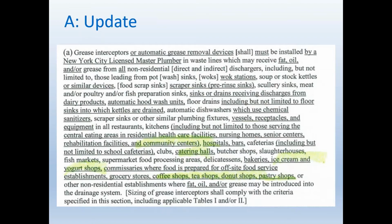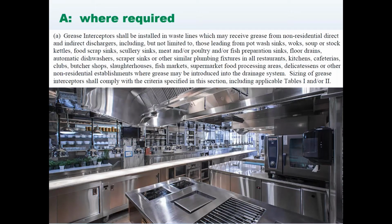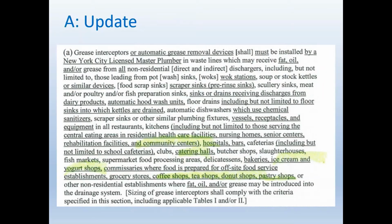The other thing I want to mention, guys, is that where you see it says "where required," that is no longer there anymore. It just says A, and then you just read it. This is literally a snippet from the new code, and I'll show you here throughout this presentation.